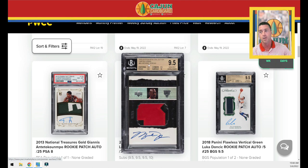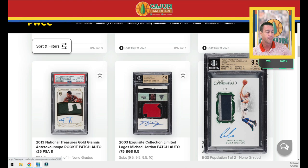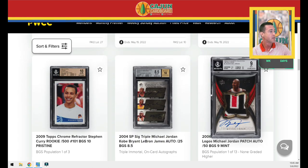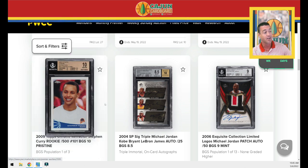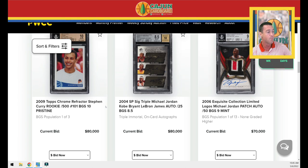This is obviously the biggest one of the lot for the Exquisite limited logos Jordans. This is from the initial year of Exquisite, 2003. We've got a Doncic numbered to 5 green vertical RPA from Flawless, a Steph BGS 10 refractor. That makes that card extremely scarce and limited. That's going to do a humongous number.